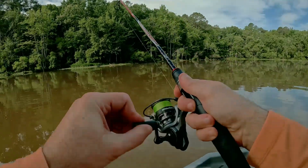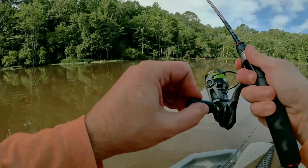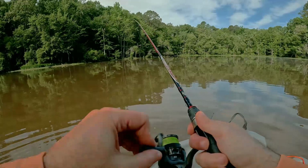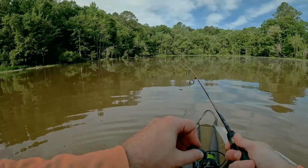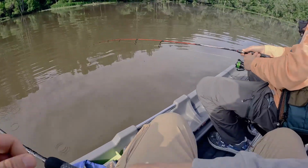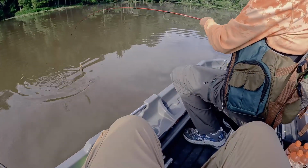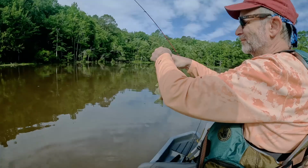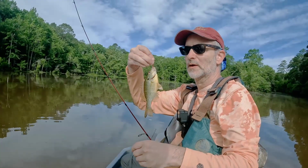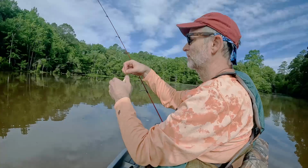Got him. Nice. Got our first catch of the day, boys. Oh, that's a little guy. He's fast. You know the net? Oh, look at that little brim. Show him to the cameraman. First catch of the day. Yeah, little panfish. Go this way.